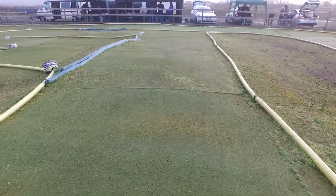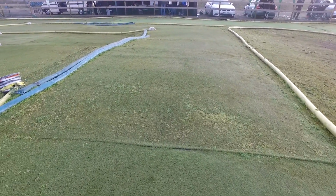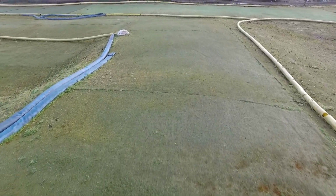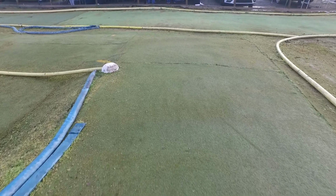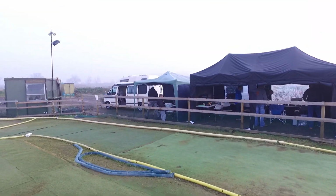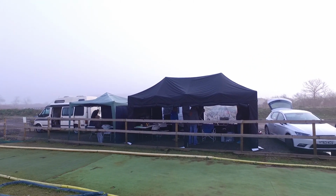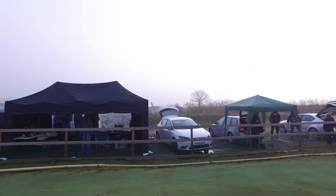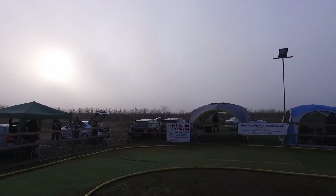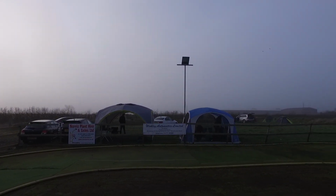Yesterday, this little bump right here, couldn't really see it from the rostrum, and I'd hit that and just wheelie. I'm like, why is that doing that? That's why, there's a bump there. But yeah, you got people turning up, getting their gazebos set up. Kind of boggy over there.